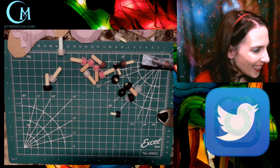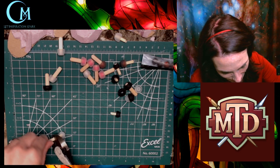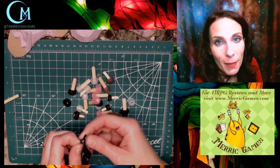All right, this is getting a little bit thicker, which means they're snapping a little bit more. But look at it. I have all these fun mushrooms now. I actually may have made more scatter than I need, or the bases that I have mushrooms for. So probably good that I'm starting to focus on just the two first, because I may have overestimated my supply.